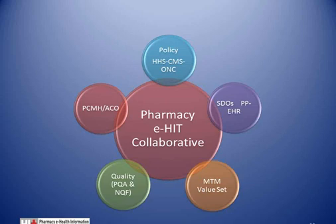We work very closely in creating a value set, especially for medication therapy management, that have the means to grow that value set for all care practices to make sure that our patients' care can be evaluated for the outcomes and the quality of care outcomes that we're providing as pharmacists. We work closely with the quality organizations, such as the Pharmacy Quality Alliance and the National Quality Forum, to assure that the quality parameters that are being placed, especially for the meaningful use of the electronic health record and medication therapy management, are integrated into the health information technology infrastructure.